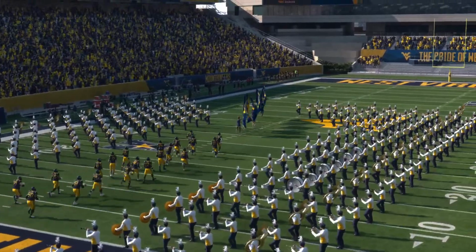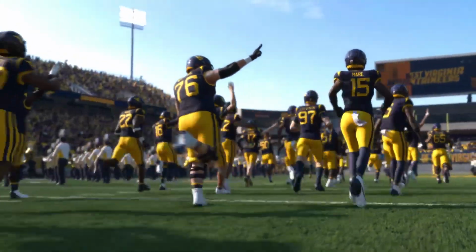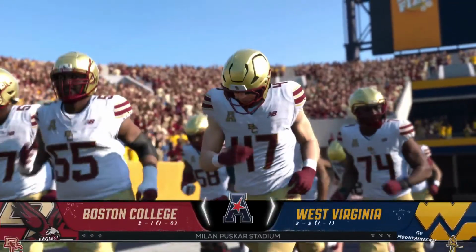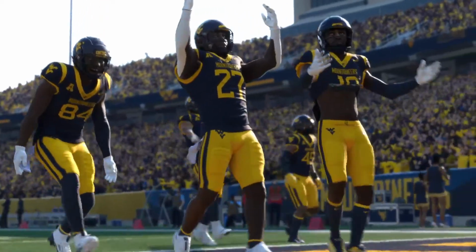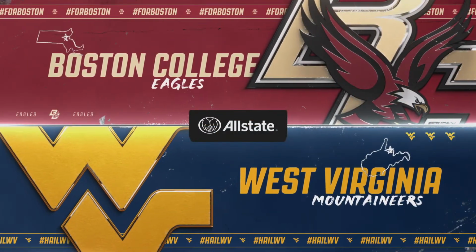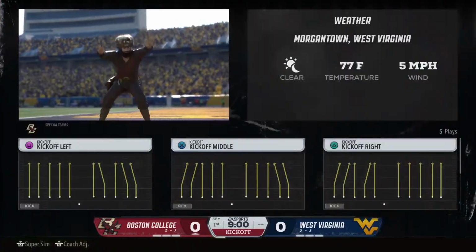Today, two teams get set to square off in an intra-conference battle in the American. As we'll see, the Boston College Eagles taking on a squad hoping to prevent another L this week, the West Virginia Mountaineers. For EA Sports College Football, I'm Reese Davis, here with David Pollack and Jesse Palmer. Guys, let's get this thing rolling.